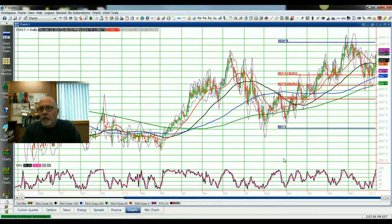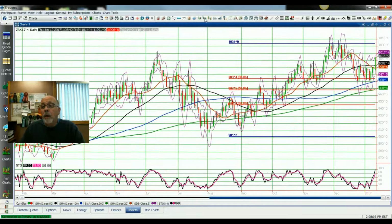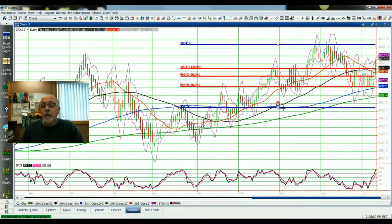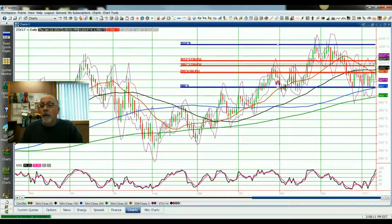USDA crop report came out at noon, and there's really no need to go over the numbers. We can let the charts tell us how the report came out. We saw soybeans up 15, 20 after the report came out, and now toward the close we're up 25 cents. We're about 5 minutes before the close, and as you can watch the ticks change over on the right, you can see that we're getting a little stronger into the close.